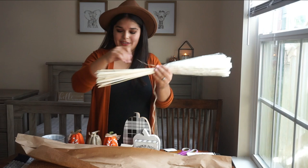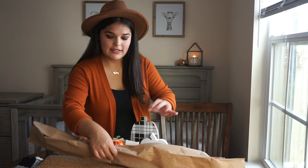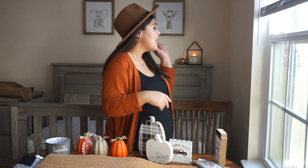So if you guys are on the hunt for some pampas grass, definitely check out For Love of Pampas both on Instagram and on Etsy. So let me put this aside so that it doesn't get all ruffled. So the items that I have here and the candle back there are a mixture of three different stores, Dollar Tree, Hobby Lobby, and TJ Maxx. The candle, I got it at TJ Maxx.